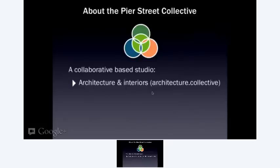So in Architecture Collective, we do architectural interiors. I guess that's what we call our speciality. But we're certainly not experts, and we certainly have a lot to learn. We collaborate with our good friends at Kundal, who are an engineering-based consultancy, who I guess call themselves sustainability engineers, but are now broadening that to be more solutions-based. Yeah, sustainability is being engineering.